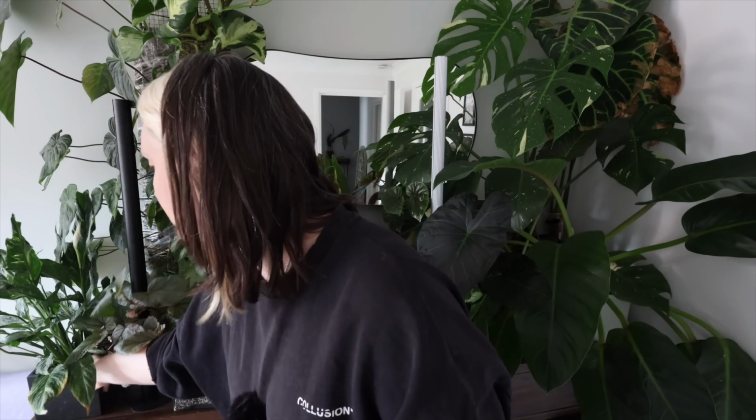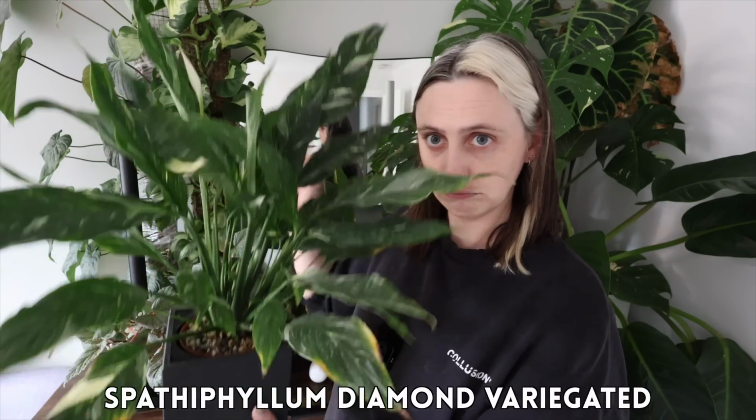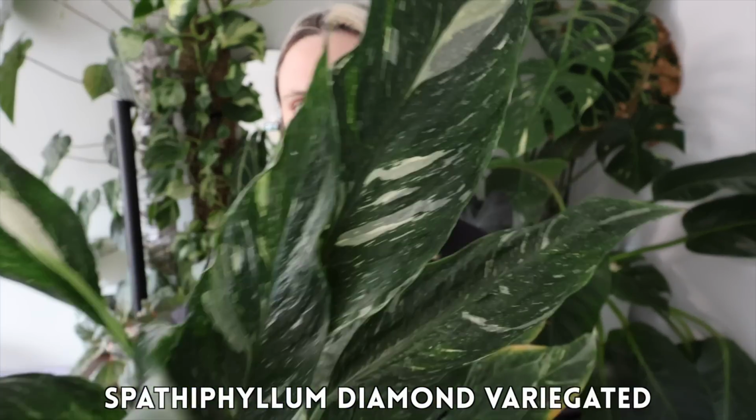Another absolute classic houseplant is the peace lily. Probably a lot of people's fairly early on houseplant collections contained a peace lily. They're often given as gifts as well. And they do come in a couple different variegated forms. I have this one, which is the Spathiphyllum diamond variegated, which I absolutely love. I think it is really, really cool and sort of marbly in there.